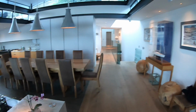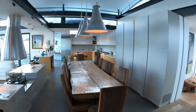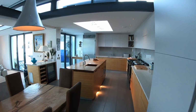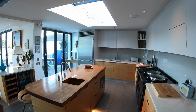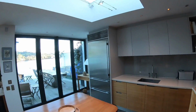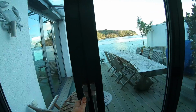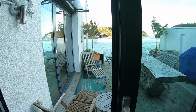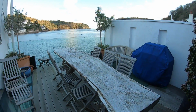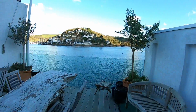And then behind this is the dining area. And then if we head across, we'll find the kitchen. Very, very nice. Big skylight in the ceiling, throw lots of light in here. And then you can come from the kitchen straight out here, and you've got a deck, again, right next to the water. Can you imagine in the summer having your breakfast here or dinner in the evening with that right next to you?